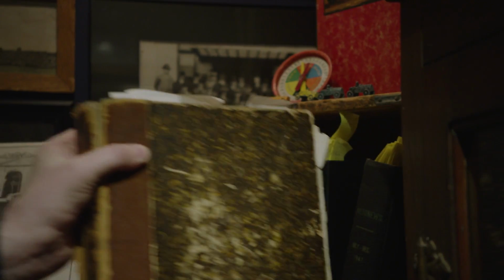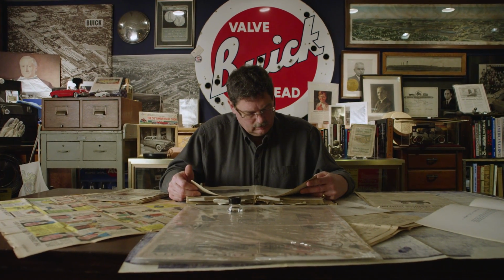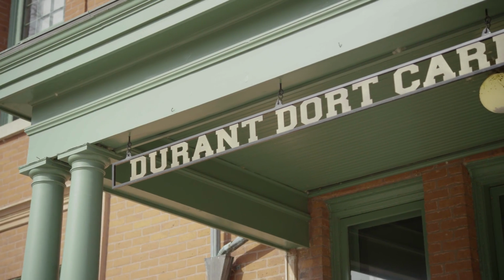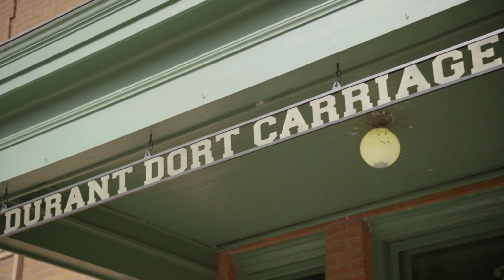I've been studying and collecting Flint history since I can remember. All of these items tell a piece of the story, and it's only when you put them together that you understand the big picture of what happened here, from a simple two-wheeled carriage into what became the largest industrial company in the entire world. And that story starts with Factory One.